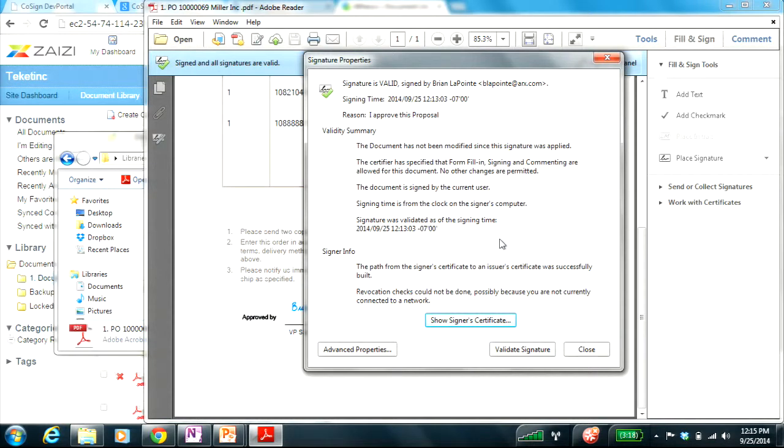The document never left my computer right here. When I went to sign, it took a hash of it, and that mathematical calculation went to the CoSign appliance, and it returned me the certificate embedded in the document. So that's the one major difference, and whether this thing's running on-prem or in my cloud, it's the same thing. You keep control of your content.